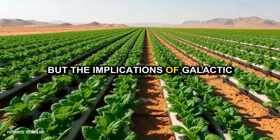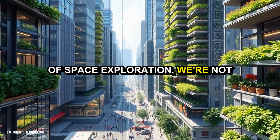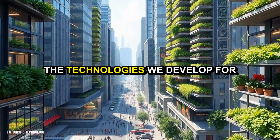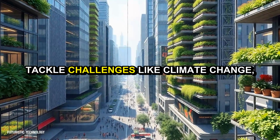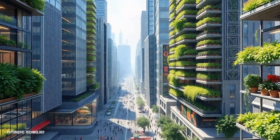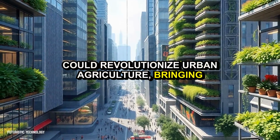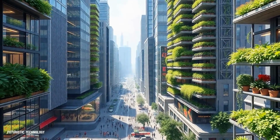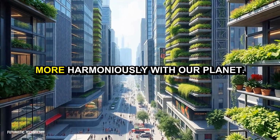But the implications of galactic farming go far beyond Mars. As we push the boundaries of space exploration, we're not just growing food, we're growing possibilities. The technologies we develop for space could have profound impacts here on Earth, helping us tackle challenges like climate change, food security, and resource scarcity. Vertical farms and bioregenerative systems could revolutionize urban agriculture, bringing fresh produce to cities and reducing our reliance on traditional farming. And the lessons we learn about sustainability in space could inspire new ways of living more harmoniously with our planet.